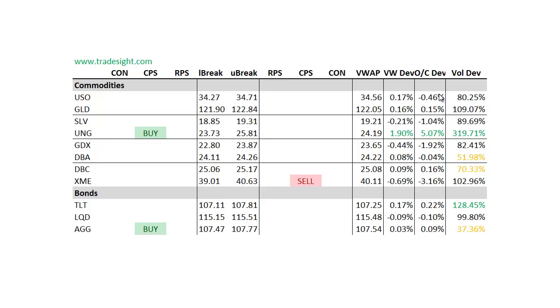The bonds are also fairly firm. They've already had a very big run, so essentially they're just holding up here. TLT does have a volume bump.